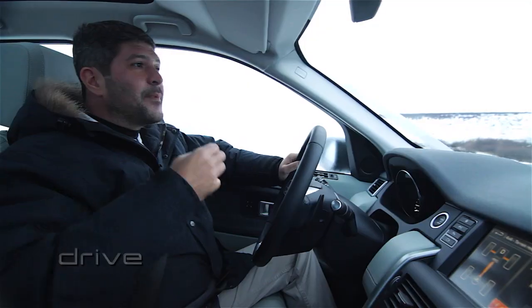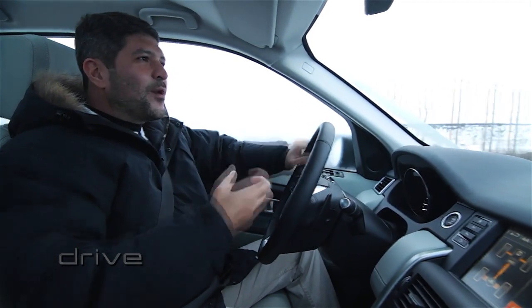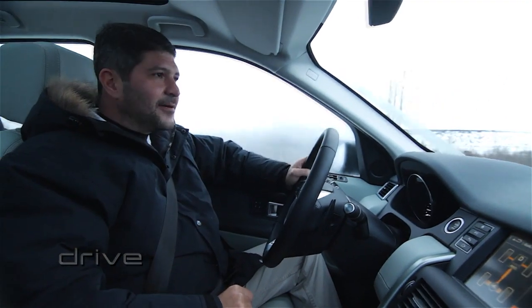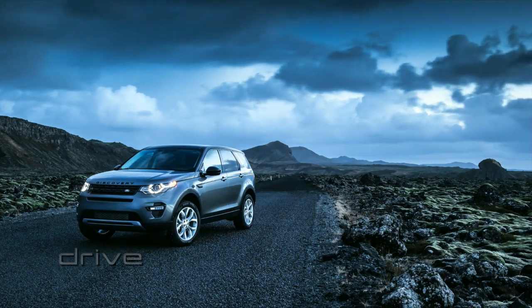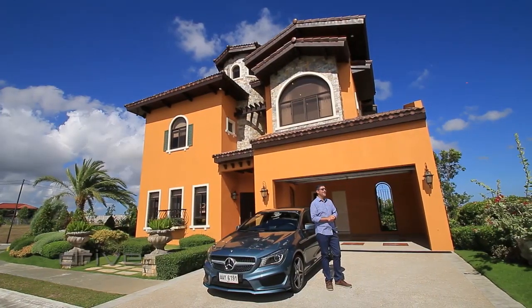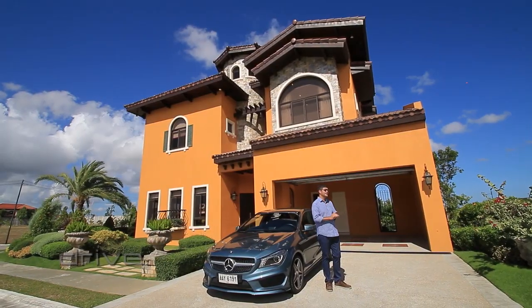What a wonderful vehicle, but more importantly, what a wonderful drive. I mean, to experience it out here, where really only the toughest will survive, I think they've done a fantastic job. The best 4x4 by far, and boy did we go pretty far to find that out for you. The all-new Land Rover Discovery Sport, an entirely new model in an already comprehensive lineup.